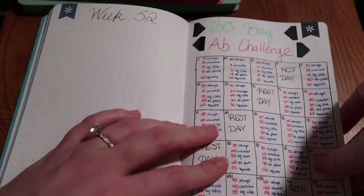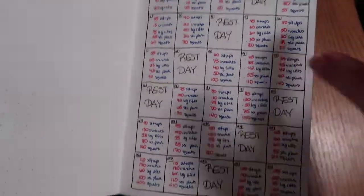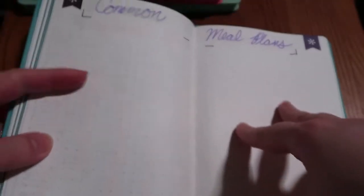And I've also got things like challenges. So like the ab challenge I always really enjoy, so I thought that I could start doing that. So I've actually mapped it out. I haven't started it yet, but this is just like a really good central place that I can go to look for it. And I also thought it'd be good to start meal planning.